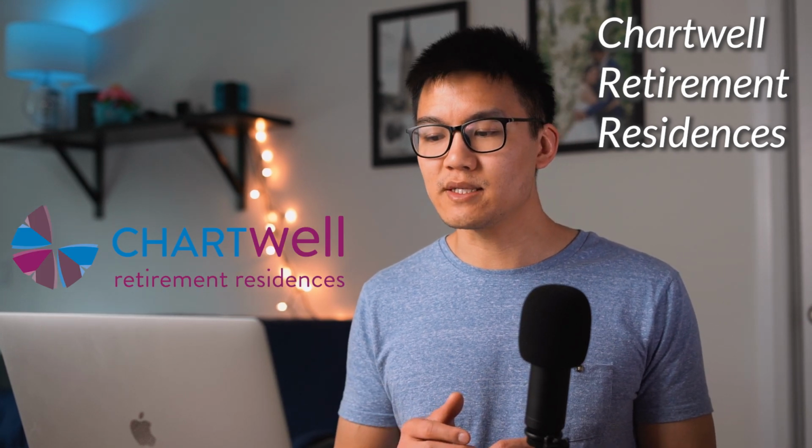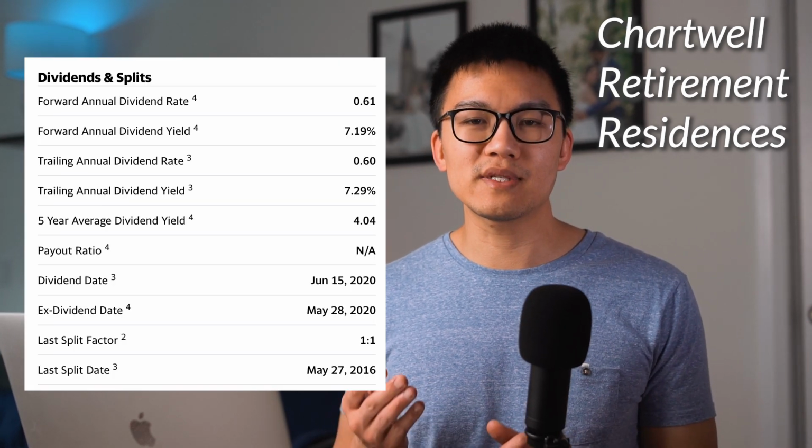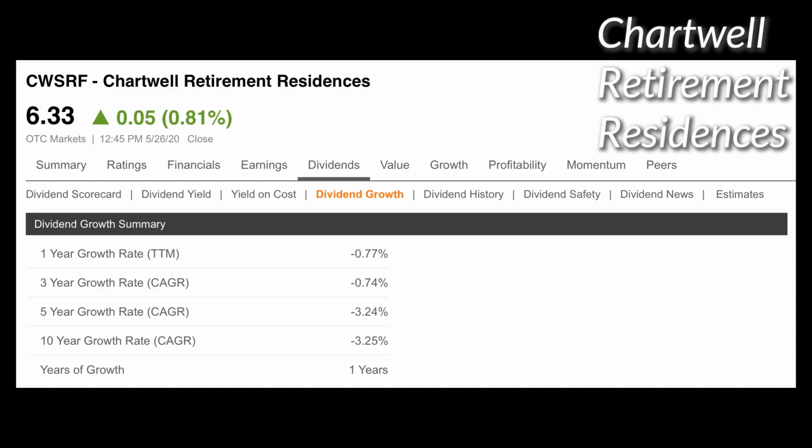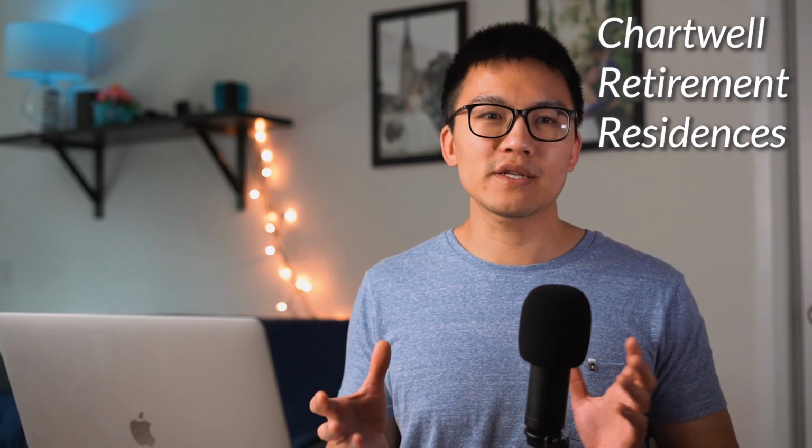The next REIT that I own that's also in the retirement sector is Chartwell Retirement Residences. They have a forward dividend yield of 7.19%, and they also pay out monthly. So if you're a fan of monthly paychecks, REITs are kind of the space to play into. They currently have a negative 3.24% growth rate over the past 5 years. However, that doesn't really worry me. I'm just looking more for the stable monthly income. And I know that in the end, they're going to be able to grow their dividend at a positive rate as more and more people enter these senior homes.